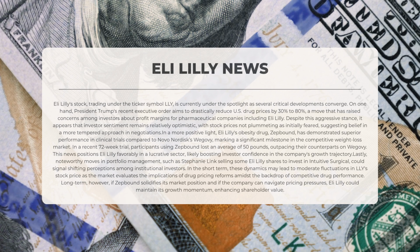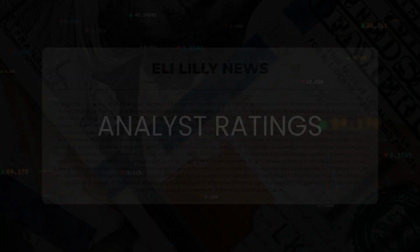Lastly, noteworthy moves in portfolio management, such as Stephanie Link selling some Eli Lilly shares to invest in Intuitive Surgical, could signal shifting perceptions among institutional investors. In the short term, these dynamics may lead to moderate fluctuations in LLY's stock price as the market evaluates the implications of drug pricing reforms amidst the backdrop of competitive drug performance. Long-term, however, if Zepbound solidifies its market position and if the company can navigate pricing pressures, Eli Lilly could maintain its growth momentum, enhancing shareholder value.